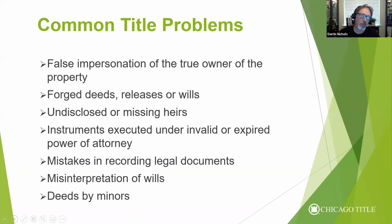Another common title problem is misinterpretation of wills. When it comes to wills, just understand we are not judges. We are not the court. We do not read wills and say, oh, Aunt May gave the property to cousin Judith, and now cousin Judith is the owner of that property. We don't do that. That is for the court to decide. They would have to go to court to say they own the property.